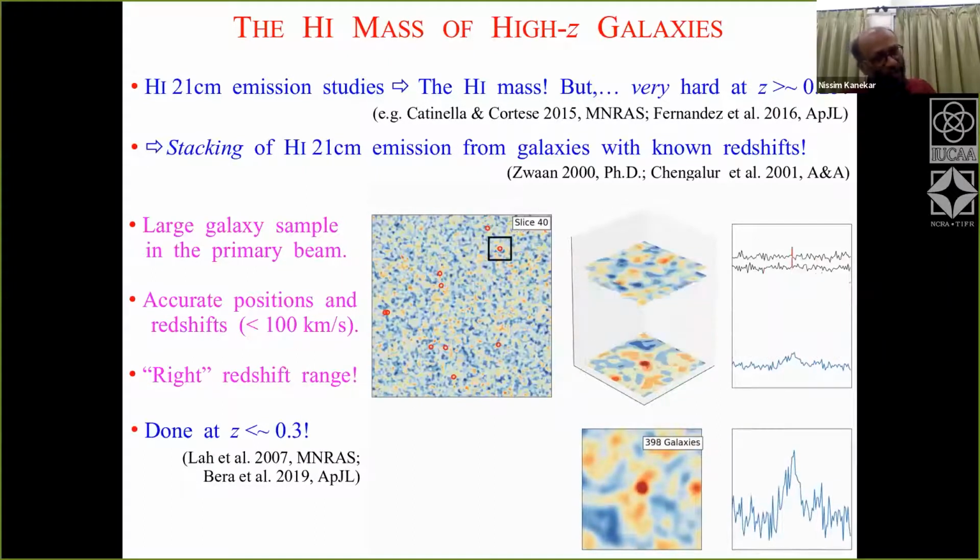And the third thing is that you need objects at the right redshift, right meaning which you can observe with your telescope. And so you need to find a region of the sky with a lot of galaxies with good positions and redshifts, and in the right redshift range. And this was done at relatively low redshifts, less than 0.3, by Philip La, Jairam Chengalur and collaborators about 13 years ago. They got a 2.5 to 3 sigma detection. And then Apurba Bera did this nicely with the GMRT last year. And that's great, but that's at relatively low redshifts.